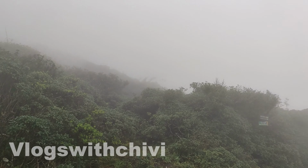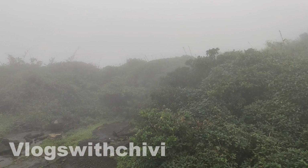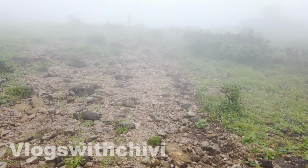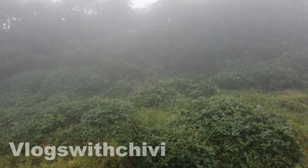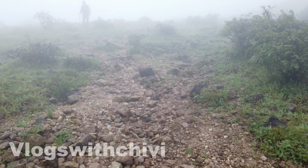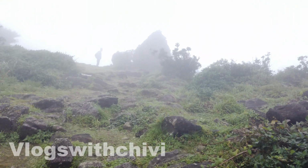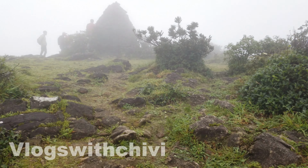Full fog. See how fast it is. Fog is flying fully. Fog is getting cleared. Reaching the peak. Come on, let's go. Almost, we'll be reaching right now. Finally, we reach the peak point of Kumara Parvatha. Okay, come on, let's go.